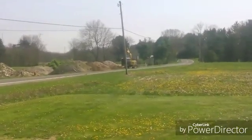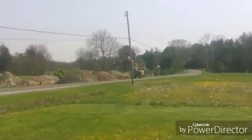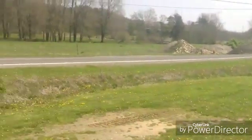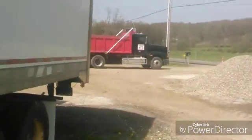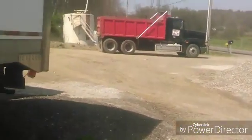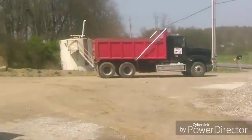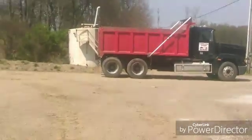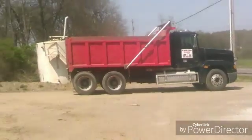So, I think he's getting pretty close to getting ready to start loading us here. I'll walk back over here to the truck. We're just going to haul it down in this tandem dump truck here, just a little straight truck. We're only going half a mile down the road, so he'll probably put about 15 on it.